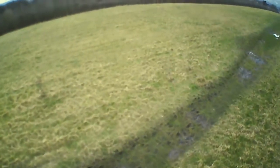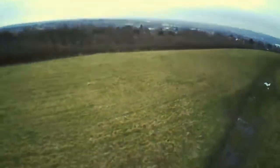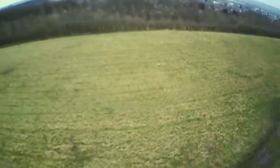So at this point, I come to a bit of a stop. The GPS should lock it in position. It should altitude hold. I notice it starts to toilet bowl a little bit, so I try and climb, get a bit more altitude, and it's still toilet bowling. I'm really struggling with it, and the wind just gets underneath it at this point.